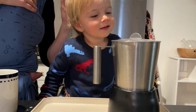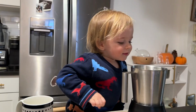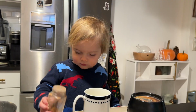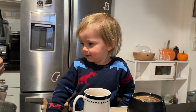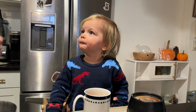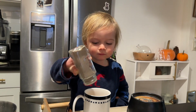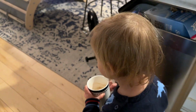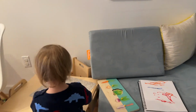Oh, good stuff. Can you see that? This is pumpkin spice, honey. Remember, we're out of cinnamon. Do you want to add some cardamom? Want to add this? Want to add that? Full. Yeah, it's full. We have to walk slowly, don't we? The mug is full.